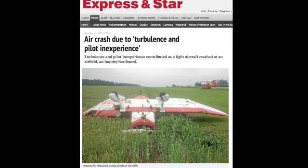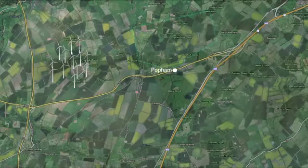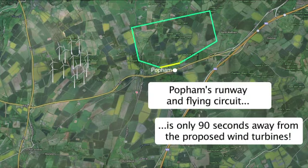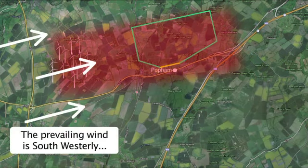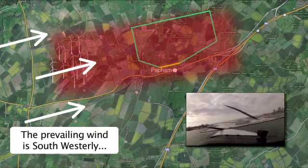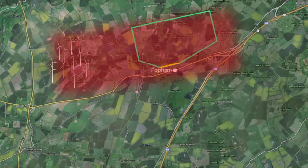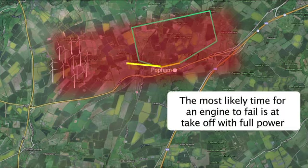Safety has always been paramount at Popham. The wind farms are a real and serious threat to safety. Here's a schematic showing the layout and problems, both the deprivation of safe landing fields and the dangers of turbulent airflow to light aircraft at the most critical time of flight. Single-engined aircraft, as used in Popham, need places to land safely should an engine fail during the initial climb-out.